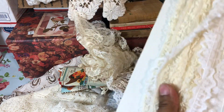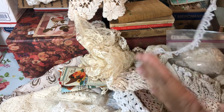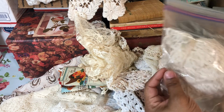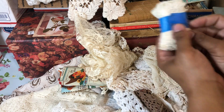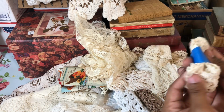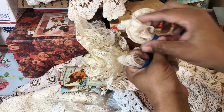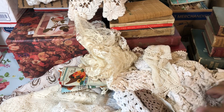This, my goodness, is just loaded. See, it is loaded down through there. This trim inside, 75 cents. Look at that. It already has the ribbon through it. 25 cents, and that's quite a bit there. 1 yard. 75 cents. Look at that. I desperately needed this little trim.